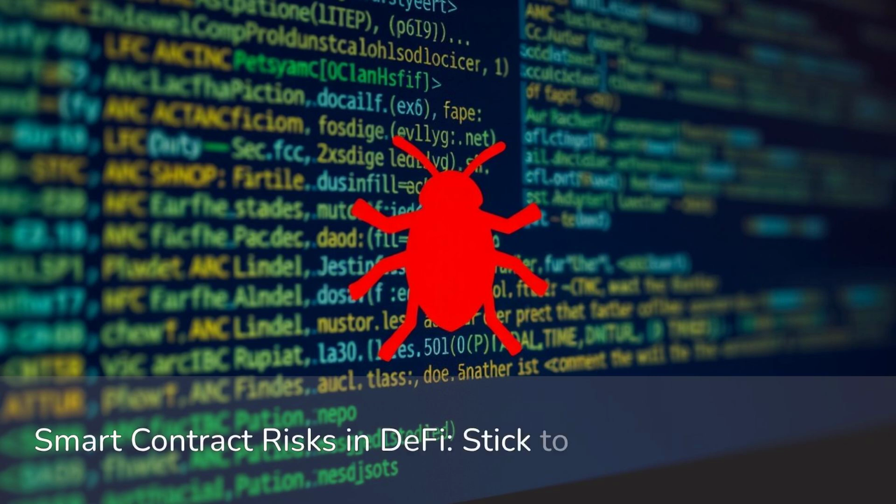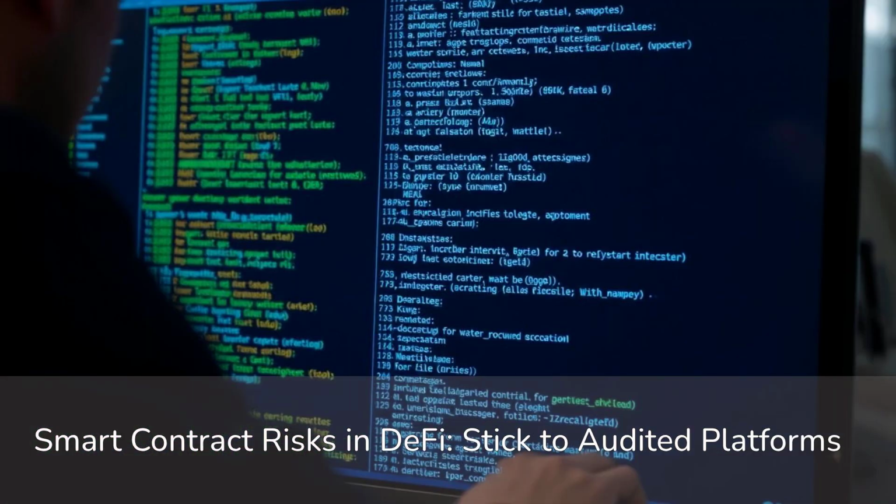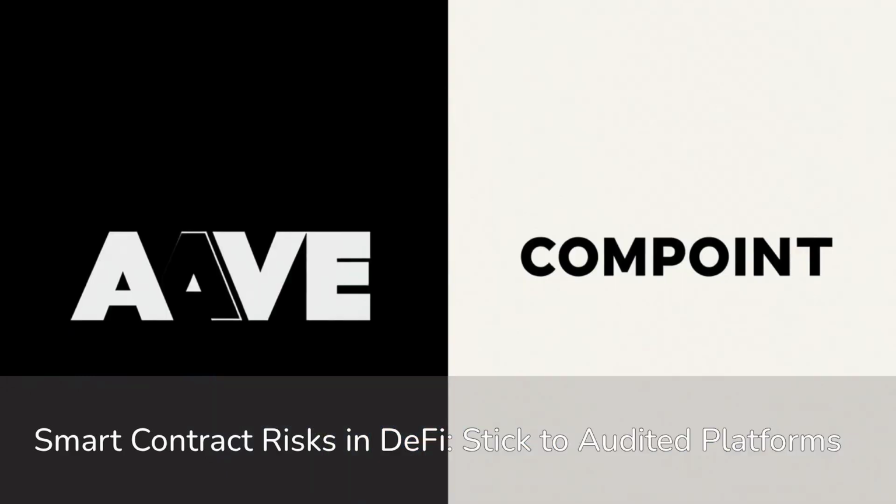Second, DeFi carries smart contract risk. If there's a bug in the code, hackers can exploit it. That's why it's crucial to stick with well-audited platforms that have a track record of safety. Aave and Compound, for example, have billions in assets and years of successful operation behind them.